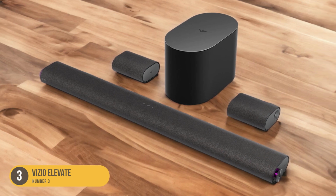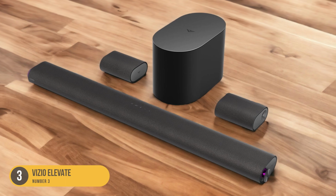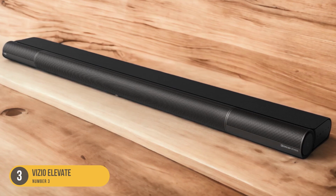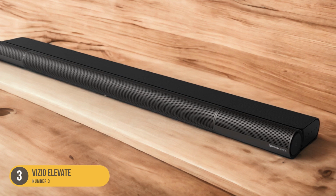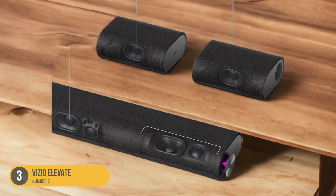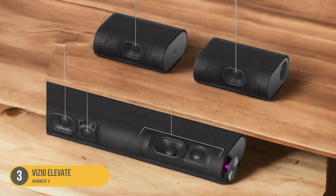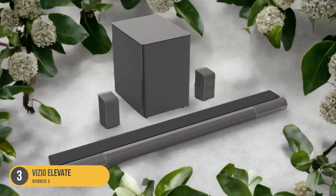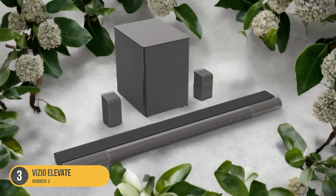One of the standout features of the Vizio Elevate is its unique design with rotating sides. This design allows the soundbar to adjust its soundstage, providing an immersive experience that fills your room with rich, detailed audio. Combined with its balanced mids and deep rumbling bass, the Vizio Elevate creates a cinematic experience that rivals more expensive soundbars on the market.